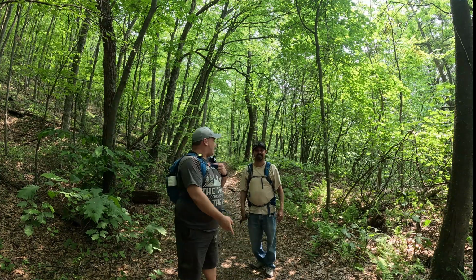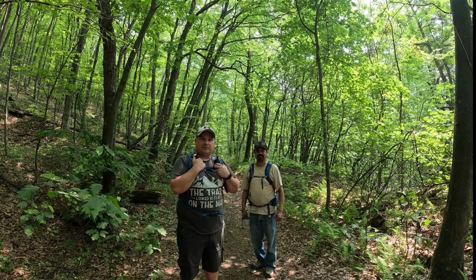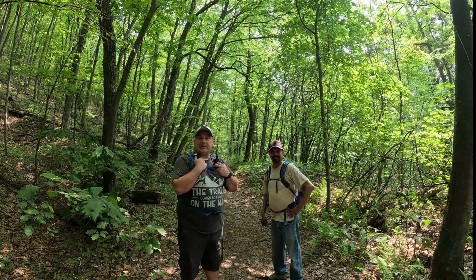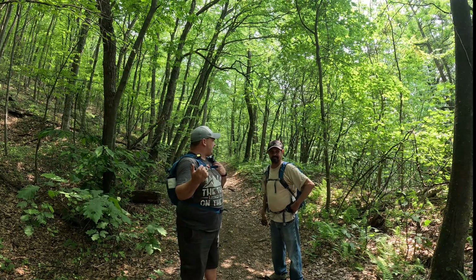Today we're going to tackle the upper half of the Switchback Railroad here between Jim Thorpe and Summit Hill. Some of the things that we'll probably see today are the Indian Steps. We're going to check out the Hacklebernie Mine, the Mount Pisgah Overlook. Hopefully we make it to the engine house. And I'll bring you guys along on the journey. Thanks for joining us. Lewis, you want to say anything?